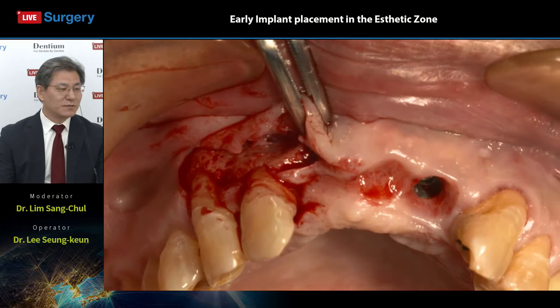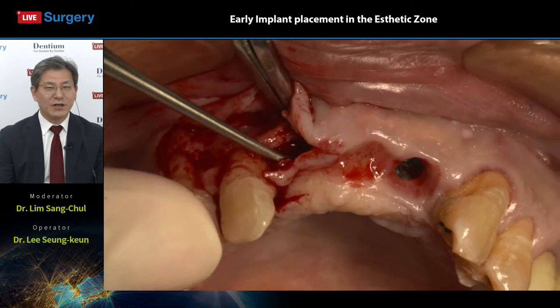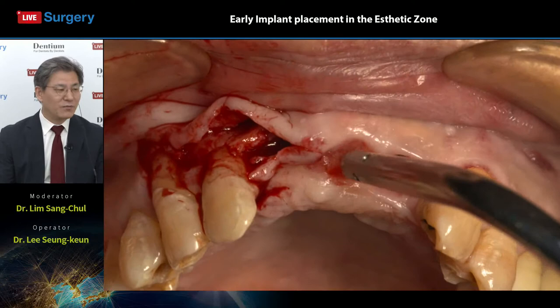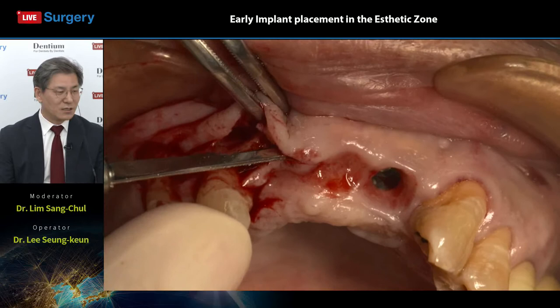As you can see, the canine area has a big depression. It's a natural situation, right? The canine apex area has a big depression. The canine fossa is the anatomical landmark, and around this area big depressions and big defects can occur. To see the underlying bone defect, we need more incision. Yeah, he needs more incision.